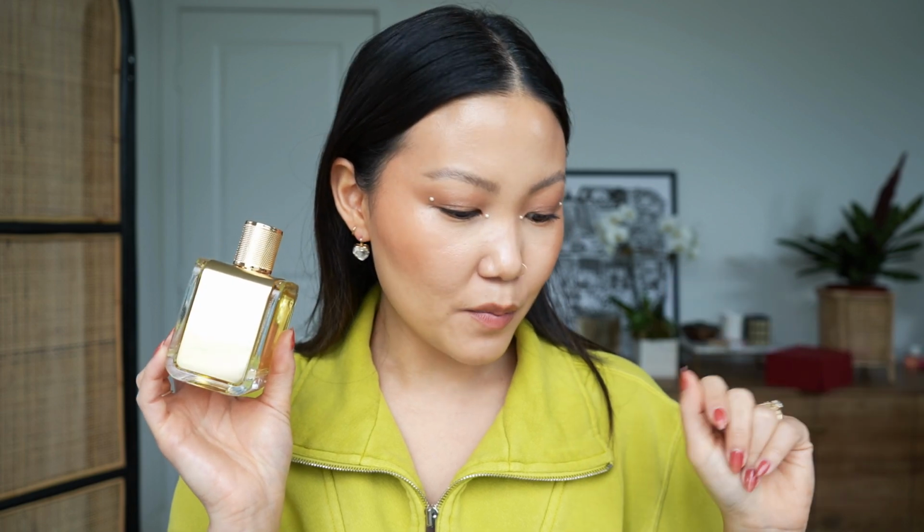I don't know if that's how you say it. I'm gonna pretend I'm bougie. Just listen to these notes. So, Mandarin, Ciste Labdanum, not gonna pretend like I know what that is. Patchouli, vetiver, honeycomb, vanilla, and amber. So I was expecting a creamy, vanilla-y amber. That's definitely the kind of thing that I do gravitate towards, but this is so much more.